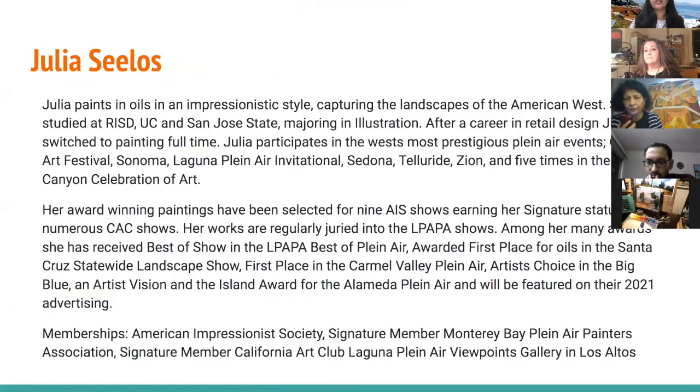About her, it's very interesting. Julia is an impressionist artist, and she studied art, and that shows in her work. She's a very renowned plein air artist, and she's won many awards. She's also part of the Viewpoint Gallery, where I got to know her, and she's part of many other galleries. So it's our privilege to have Julia showing us the work today.